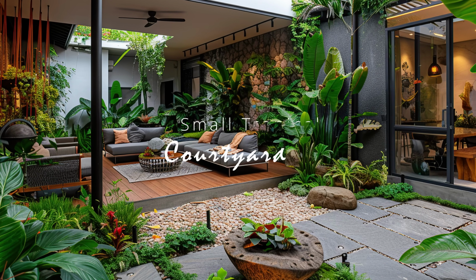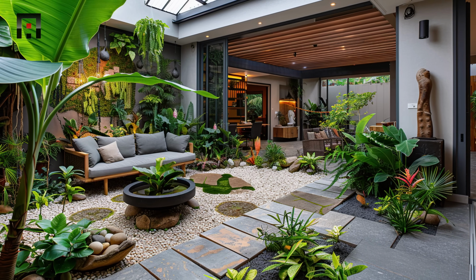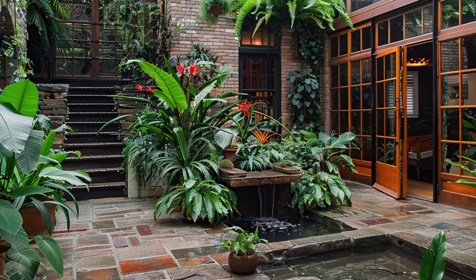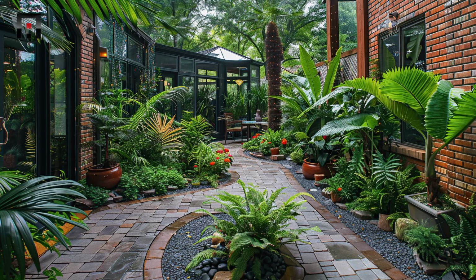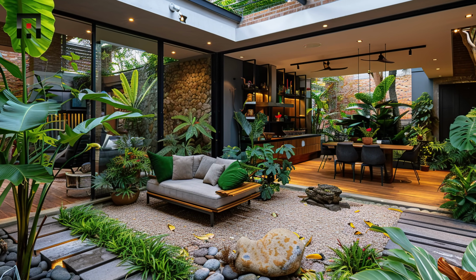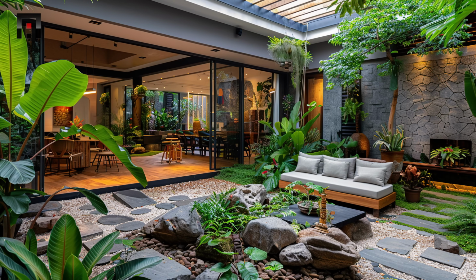A small modern tropical courtyard garden in the center of an open-plan living room with lush greenery paradise. Step through the door of this stunning modern home and you'll immediately be transported to a lush tropical oasis, right in the heart of the open-plan living space. A lively courtyard garden filled with vibrant greenery, soothing water features, and cozy lounge areas offers a tranquil yet invigorating escape just steps from the great room.